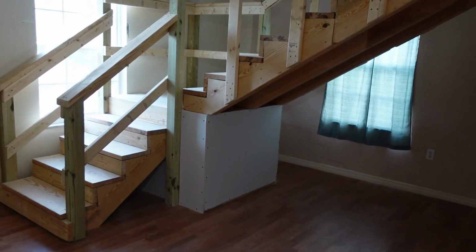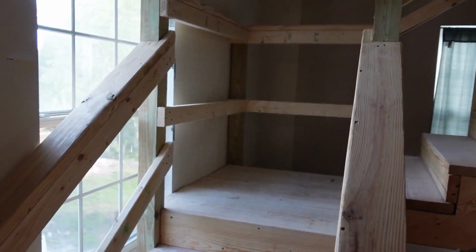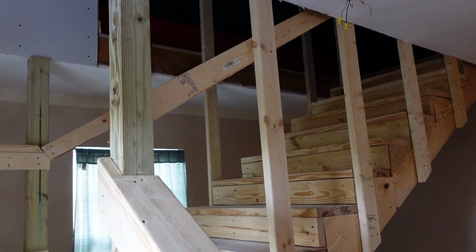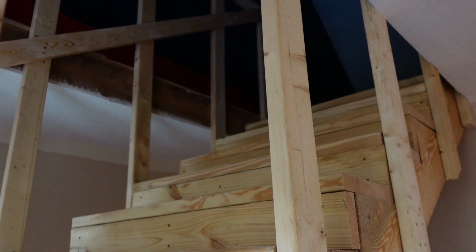Okay guys, so it's now the next day. At least I think yesterday was the last time I updated you. And here's what the stairs look like. They are completely done, other than the staining and stuff that we're gonna be doing ourselves later on. So tomorrow we're gonna actually be up in the yarn room painting.